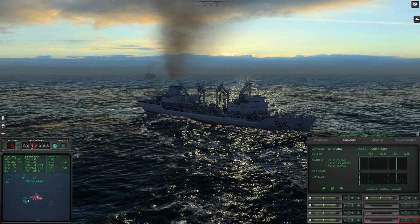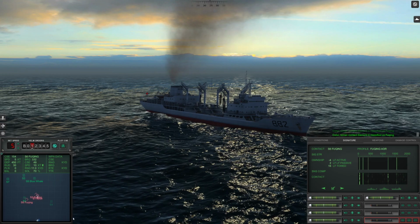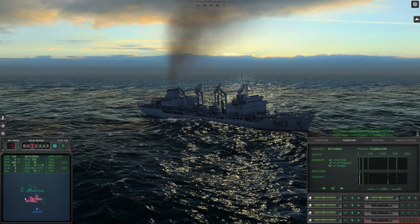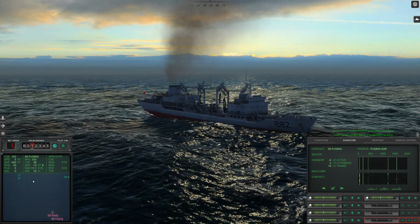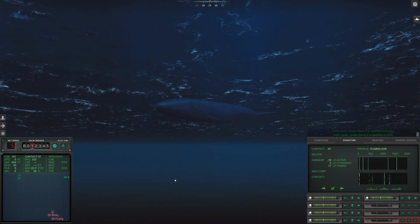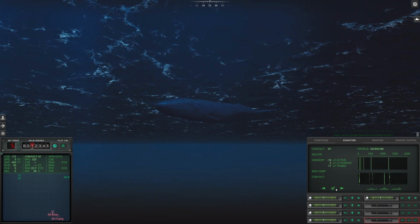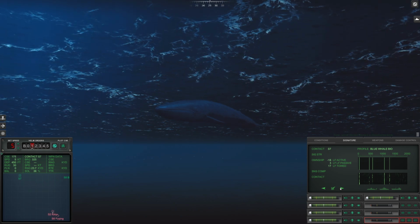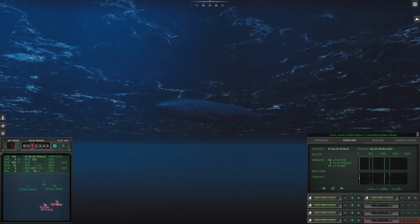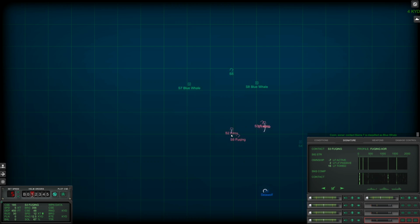Alright, someone is pinging me. There's another one. Con sonar, Sierra 6 is classified as merchant. It's possible they have a submarine out here as an escort. Let's see what we have. Oh, now it looks like we have another fish. That's another blue whale. Con sonar, Sierra 7 is classified as biologic. Someone is pinging a lot.